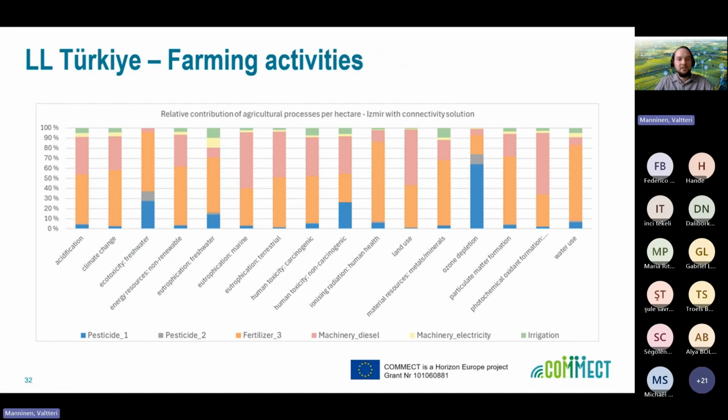And next you can see a chart of the relative contribution of the agricultural processes to all 16 environmental impact categories we modeled. This is an example from the Izmir location with connectivity solution, but results were quite similar in each location. The main things to notice are that most of the contribution in almost every category is made by fertilizer production and use of diesel-powered machinery, which means basically tractors. Also, one of the two pesticides causes some impact in 3 categories: ecotoxicity, non-carcinogenic human toxicity, and ozone depletion.